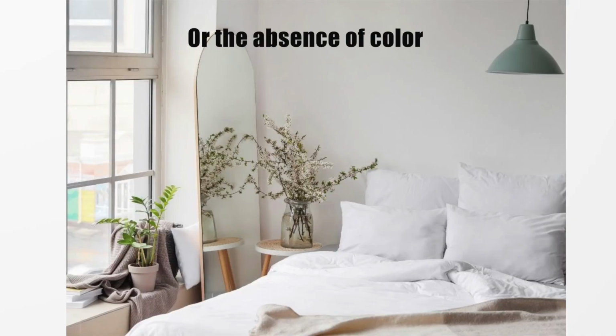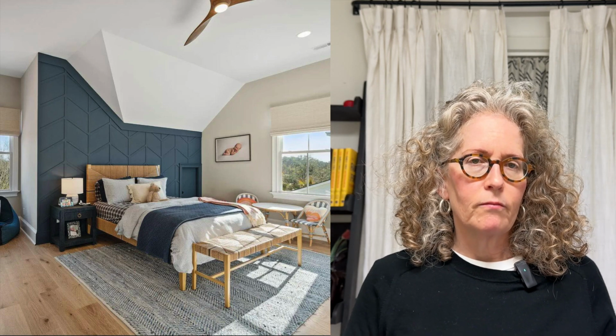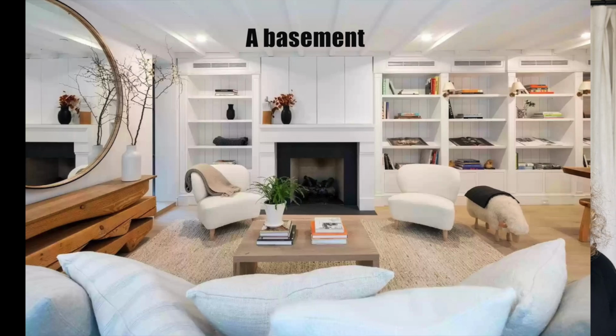Color can also be used as a way to control how we feel in a space. Does it feel relaxing? Color can also be a way to guide people's attention. You can use a lot of really dark colors to make a space feel warm and cozy, or you can use a lot of bright colors to make a space feel really big and airy. You can also use it as a way to divert attention. You can use it as a way to bring a wall that is really far away up closer. And you can use it to highlight architectural features that you really like.